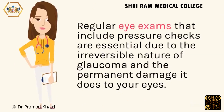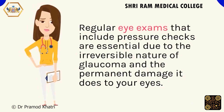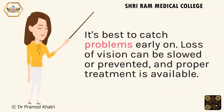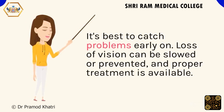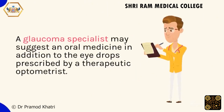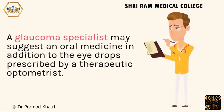Regular eye exams that include pressure checks are essential due to the irreversible nature of glaucoma and the permanent damage it does to your eyes. It's best to catch problems early on. Loss of vision can be slowed or prevented, and proper treatment is available. A glaucoma specialist may suggest an oral medicine in addition to the eye drops prescribed by a therapeutic optometrist.